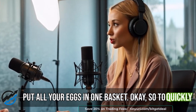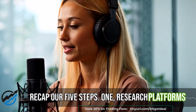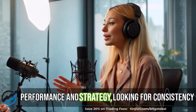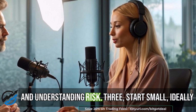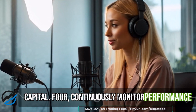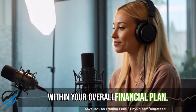Okay, so to quickly recap our 5 steps then. 1, research platforms, focusing on AI algo options and checking fees and regulation. 2, carefully evaluate trader performance and strategy, looking for consistency and understanding risk. 3, start small, ideally with a demo account or with very little real capital. 4, continuously monitor performance and be ready to adjust or stop copying. And 5, keep learning and always manage risk within your overall financial plan.